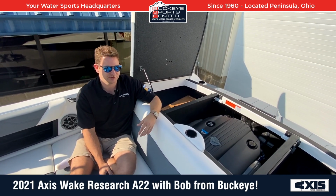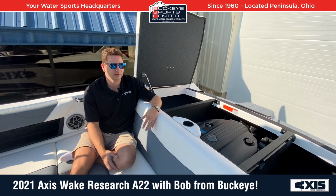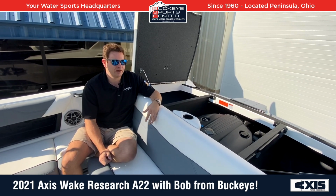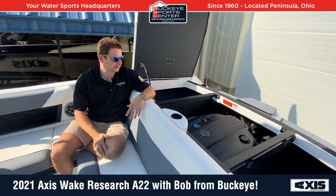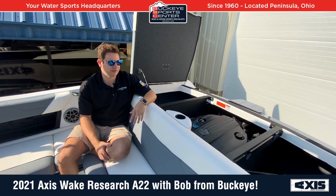That direct injection is a high-end technology that increases fuel efficiency. It's a quieter motor, so really a top of the line engine. A lot of companies are still using older school engines in their entry level or lower price point wake boats, so that's really a strategic advantage that Axis has on this particular setup.